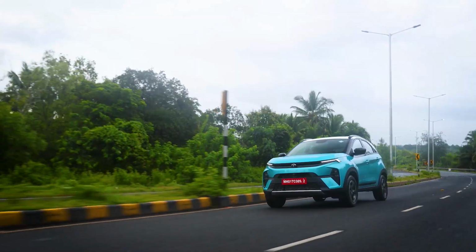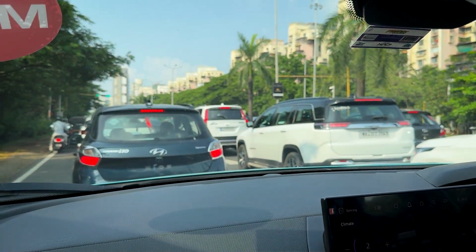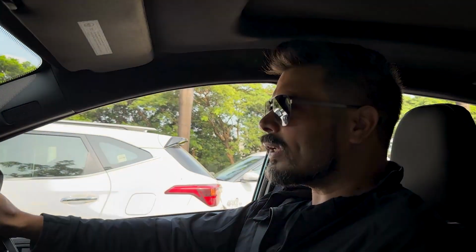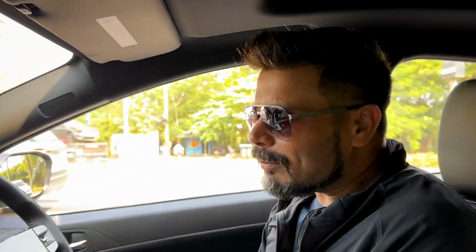Now the one thing that could probably have been better is the play of the clutch. It's quite long, so while you're trying to engage the gear, for example right now I am on a traffic signal, and when you engage it, the play is quite long, and just when you are releasing the clutch, as you can see, to engage it, to find that exact spot can sometimes be a bit of a bother, so it turns into a bit of a jerky motion.